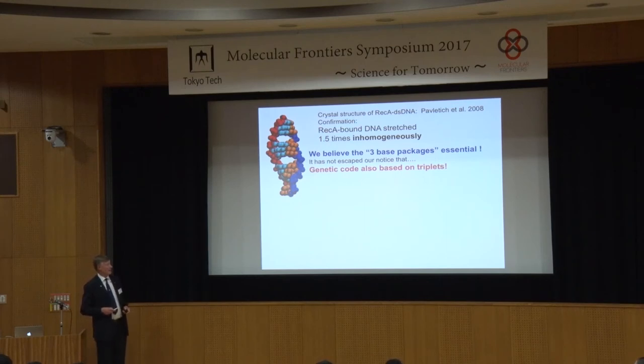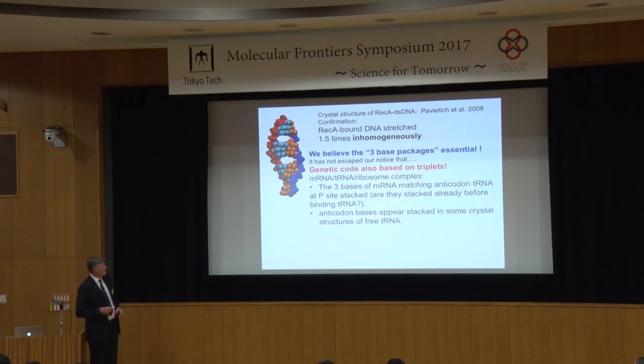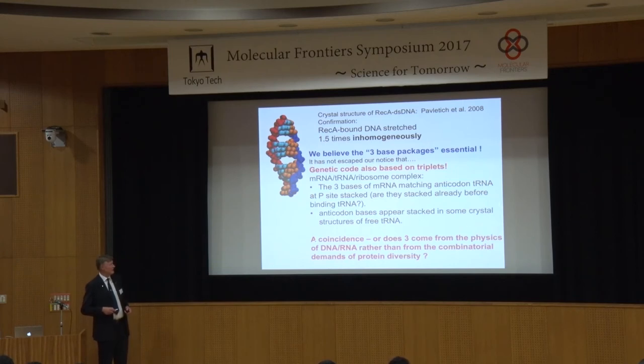The genetic code is also based on triplets, and my colleagues got hiccups when I said that. This has nothing to do with the genetic code. Why? Why not? You know, in the messenger RNA, tRNA, ribosome complex that Ada Yonath spoke about in her movie, three bases of mRNA match the anticodon on tRNA at the P site. So there is a stacking. The anticodon bases appear to stack in some crystal structures, also in free DNA. So is this really a coincidence, or does three come from the physics of the DNA or RNA rather than from the combinatorial demands of protein diversity? But that's the subject of another lecture, so I will leave that subject. You could think about it.